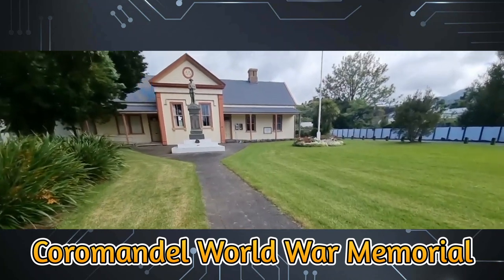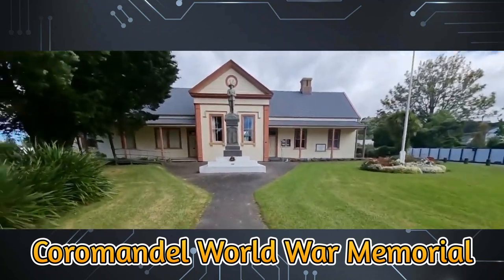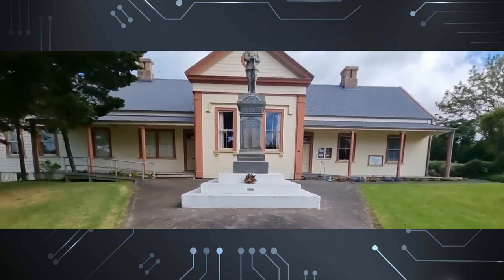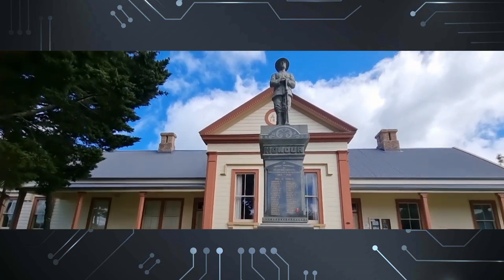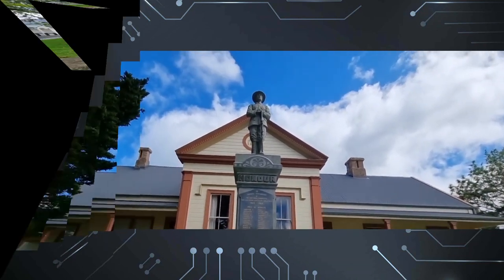We are now here at the Coromandel First World War Memorial, kumbaga sa atin sa Pilipinas, mga bayani ng New Zealand. Coromandel Peninsula's most historic settlement, it occupies the alluvial flats of the Whangarahi stream, backed by the steep Coromandel Range.